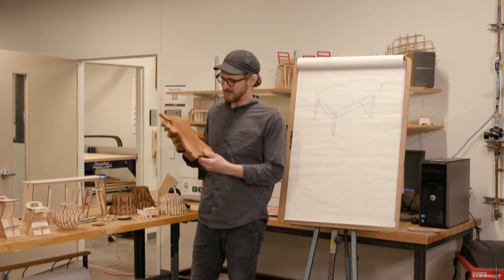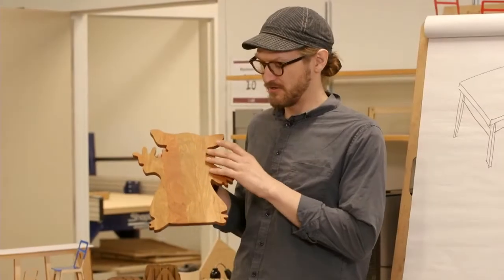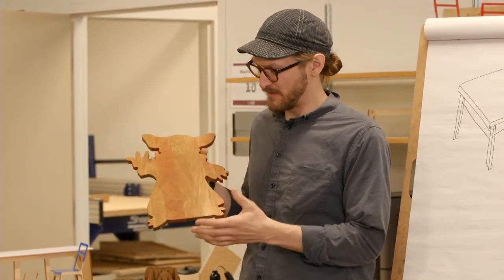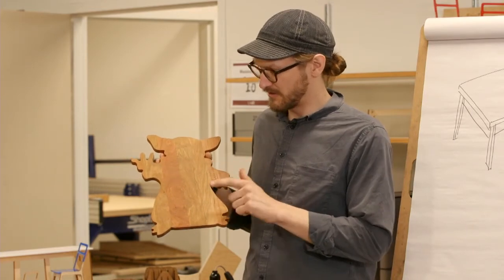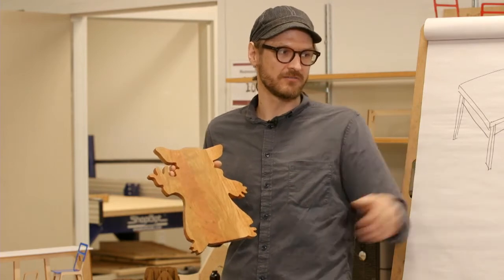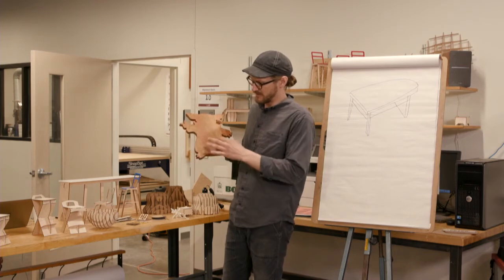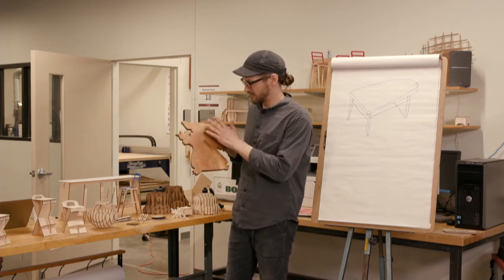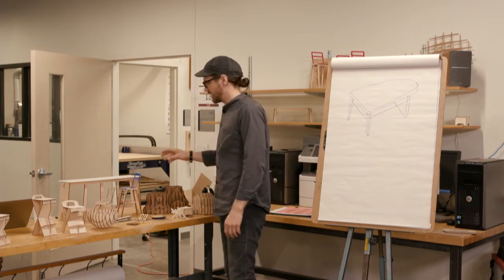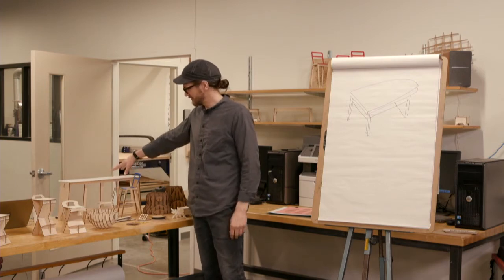Again, this is an example of a project a student made in the Intro to Furniture class. No previous woodworking experience, so they drew the shape of Baby Yoda on the computer, and then we used the CNC, which is a larger tool than the laser cutter, to cut this out of solid wood. After that she glued it up, machined the wood and sanded it. I don't know if you guys can see. I can hold them up.